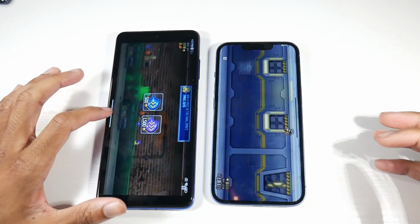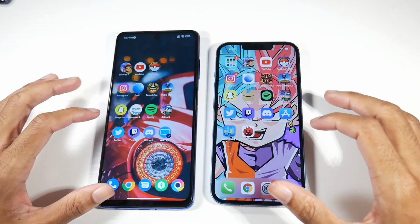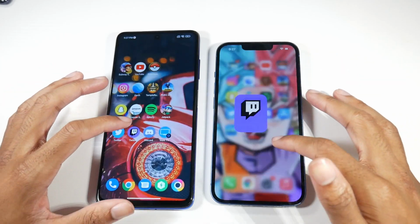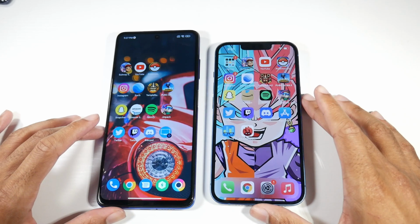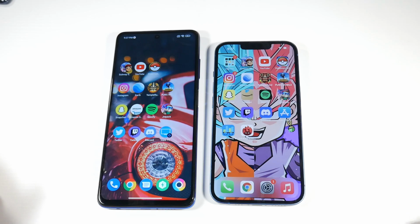Jetpack is still open, which is nice. Twitter is still open. Twitch. Discord still open. So it did okay, it just did not keep as many applications as the iPhone 13 here. So let's talk about the camera specifications.